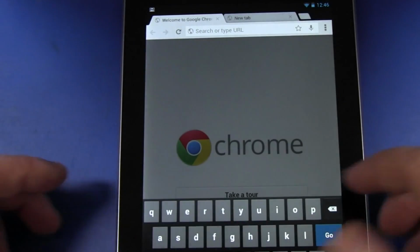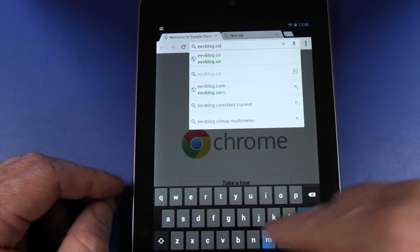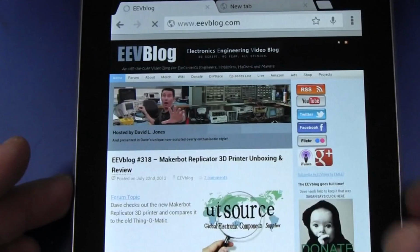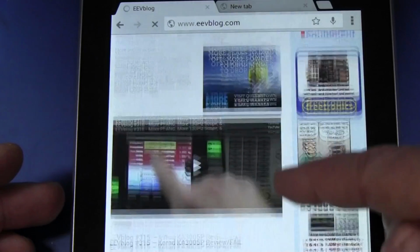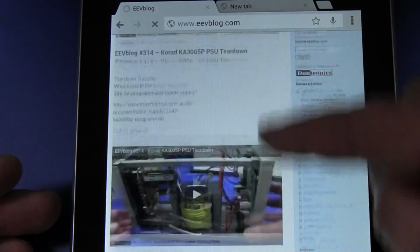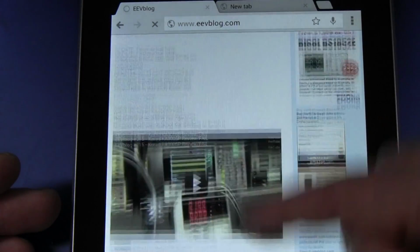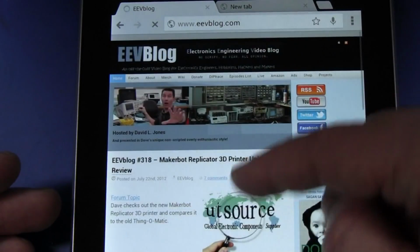All right, let's type EEVblog and see what we get. .com. Oh, I could have picked it from the list there. It came up reasonably quickly, and it has rendered my site very well. It's rendered all the ads. This is just a standard WordPress site, of course, but it seems to have rendered that quite nicely. I like it.